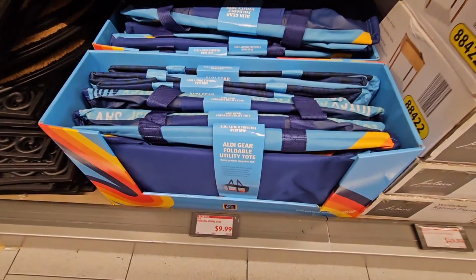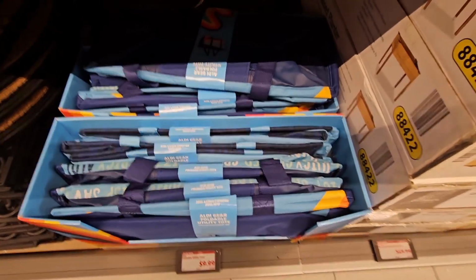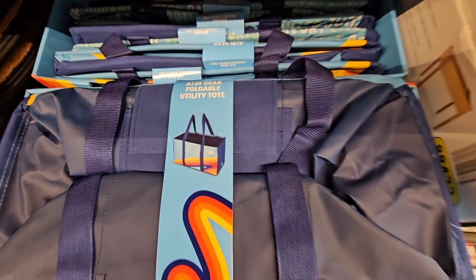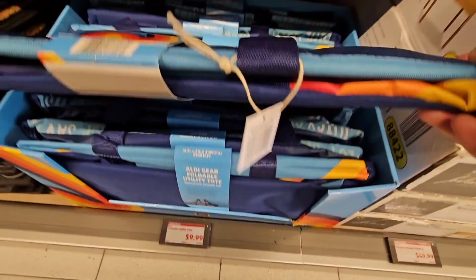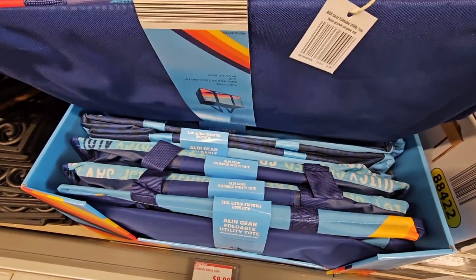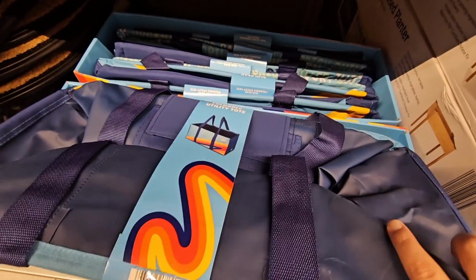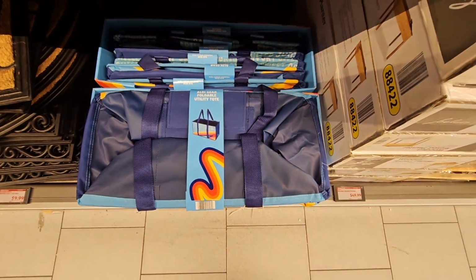Now how cute are these ALDI bags? They're $10. These sell out so fast. Look how cute they are. Like the ALDI gear where they have the shoes and the outfits. Yeah, those sold out within days. But this is really nice. I like it has the wire edge, so it really is going to hold the frame.